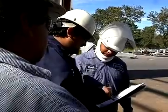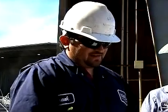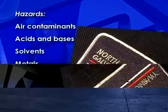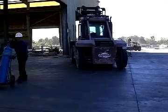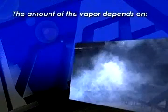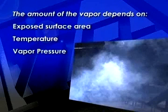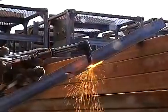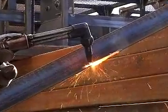The hazards you are likely to encounter in the North American workplace are broadly divided into 4 categories: air contaminants, acids and bases, solvents, and metals. Air contaminants include gases, usually gases in compressed form. Vapors are formed by evaporation of liquids and solids. The amount of the vapor usually depends on the exposed surface area, the temperature, and something called the vapor pressure of the substance. Fumes are usually metallic, formed by welding, cutting, or brazing operations. Inhaled fumes can be extremely hazardous.